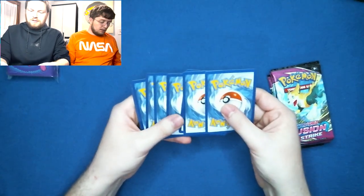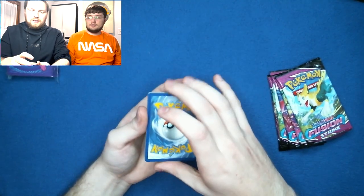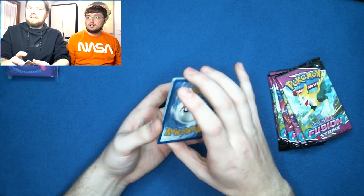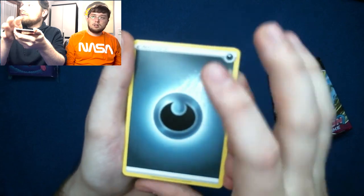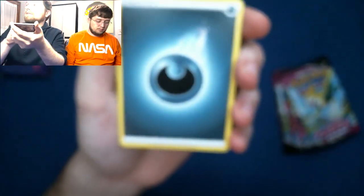Alright, Brian, what's the energy? Fairy! I don't know if they do fairy. I think fairy's out. I think Battle Styles was the last fairy energy. I think they took it out of the card game, but it's dark. I believe they did, but I'm not 100% sure. So dark energy.